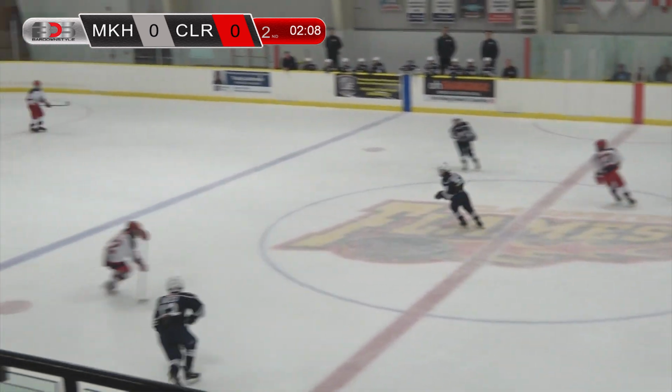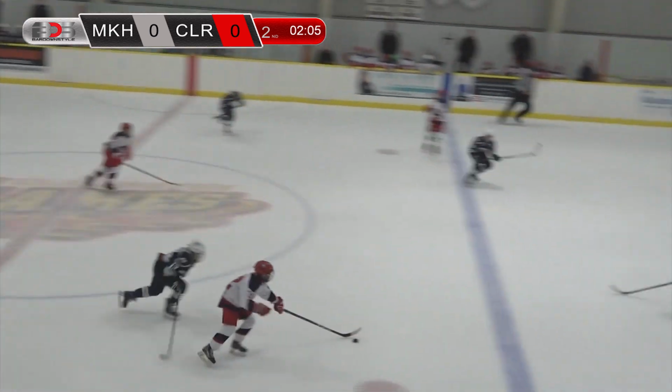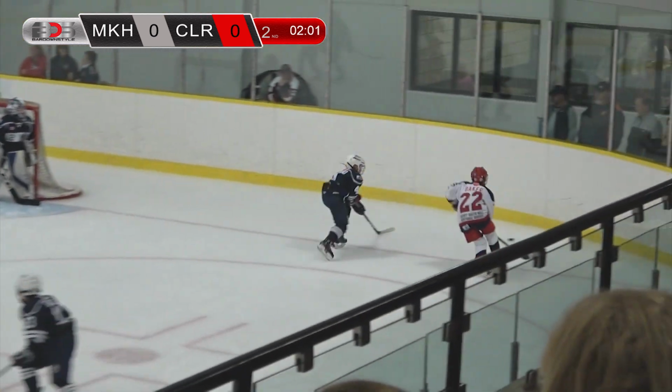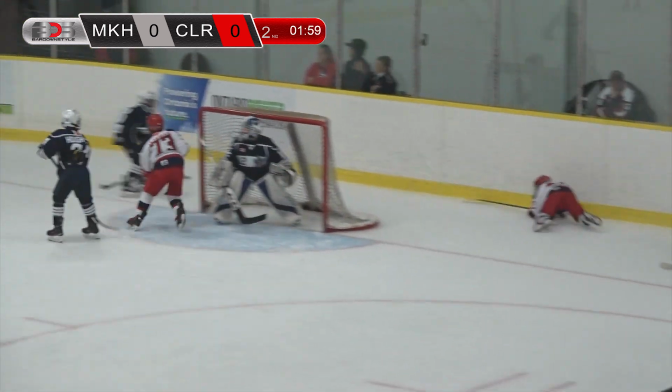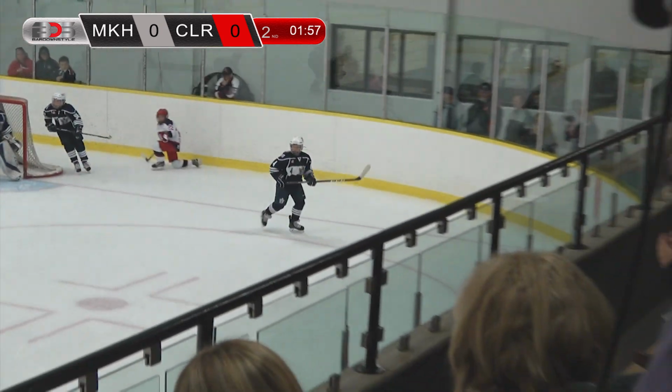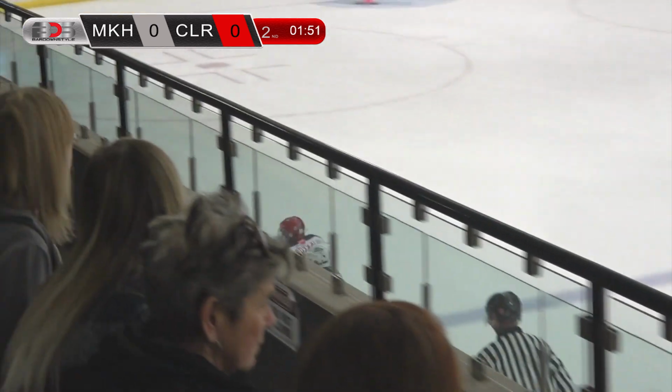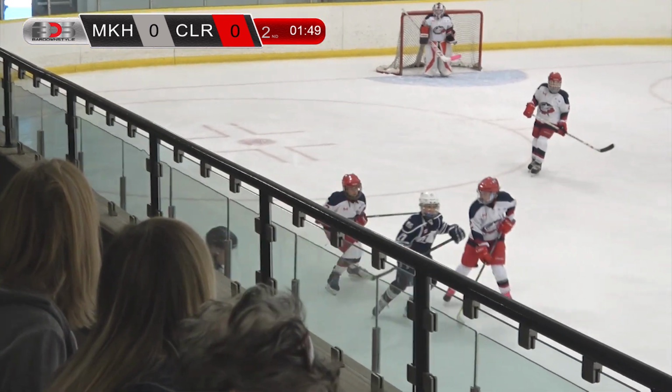Arcand. Turned over there to Baker. Adam Baker with some wheels coming in. Shot that hit Arcand on the way through, and then Arcand sends Baker into the boards. Nice play by Nolan Lee. Held it in for the momentary second, then it got chipped out.